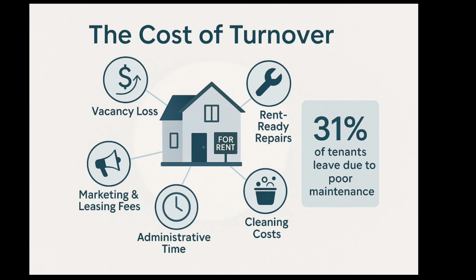31% of tenants move out due to poor maintenance experience. This is something many landlords overlook. Maintenance directly impacts tenant retention.